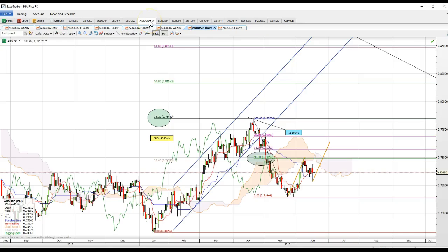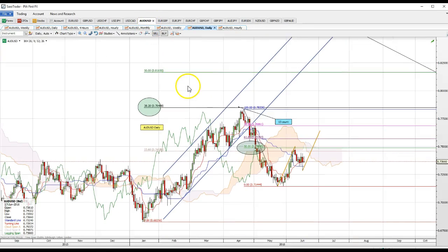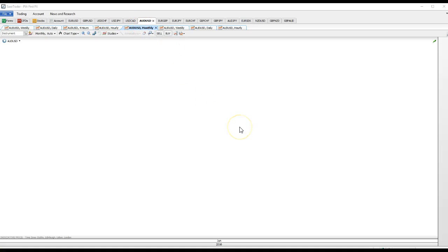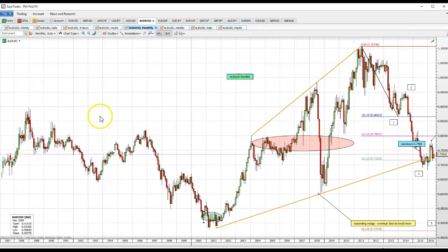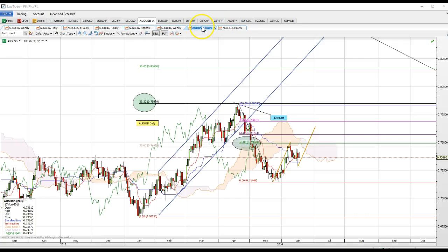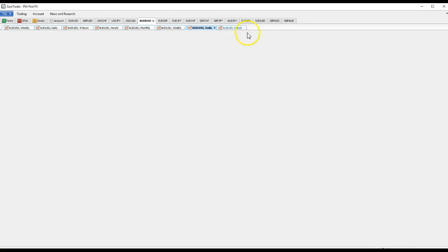Aussie dollar, now again our medium term focus remains bearish. We're in this monthly expanding wedge formation. We had an evening doji star formation from the top, but shorter time frames, daily, choppy. We had the wedge breakout, we haven't seen that impulsive move down, and we keep on finding dips being bought into, and in fact, I'm just showing a daily chart.